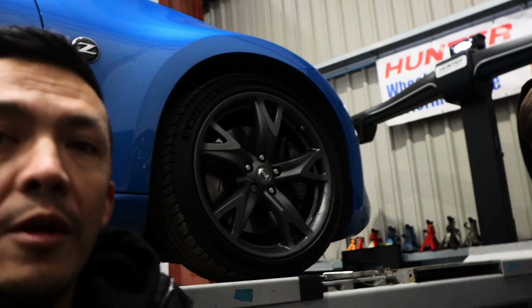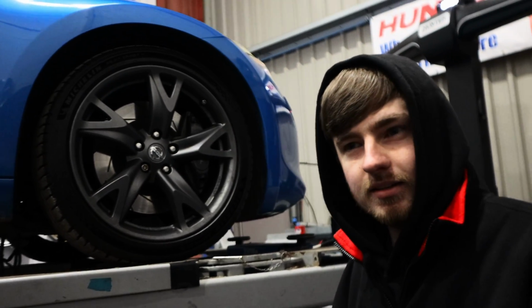I don't know why it's happened, but I guess these things can happen. So yeah, first and reverse are a little bit tricky to get into, so Callum is going to sort that job out. Are you enjoying it? Yes, it's a good car to work on. There you go, 350Z fan, or 370Z fan.